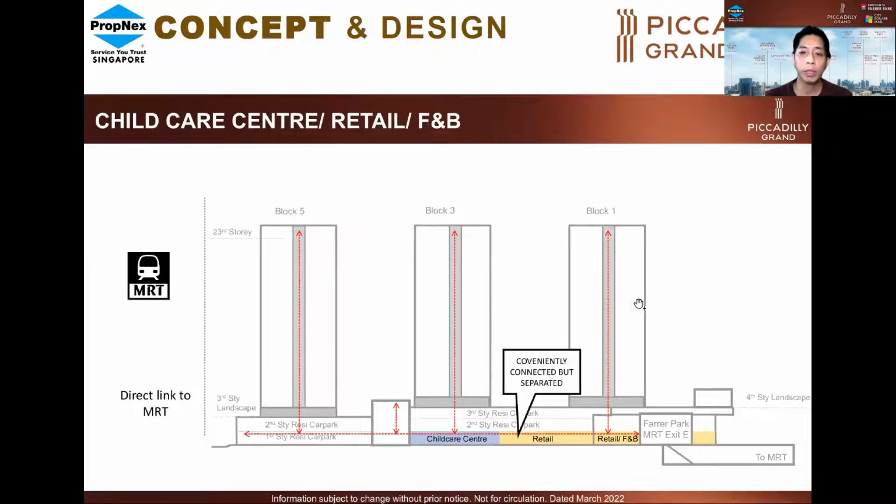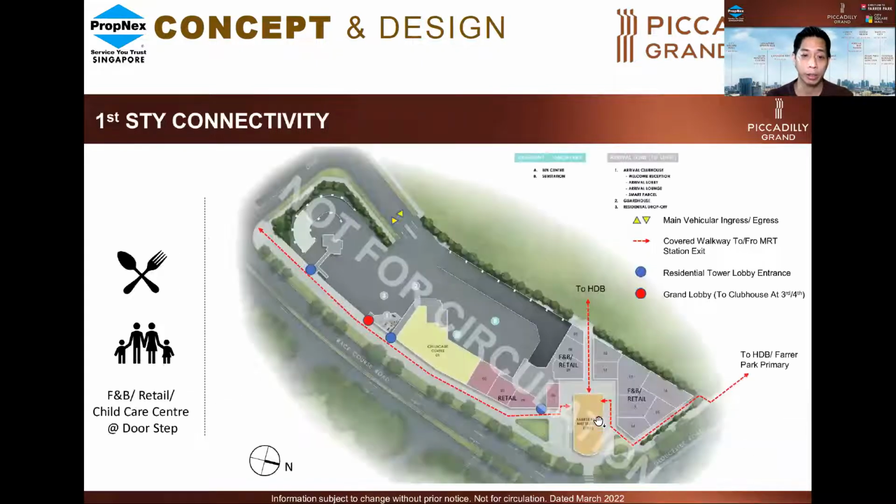You see 3 towers, 1, 3, 5. Block 1 will actually have the larger units. So you can see that level 2 and 3 is also the car park, or residential car park. And you can see that retail and F&B and childcare is totally segregated from the residential component. So they have separate entrances.